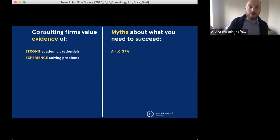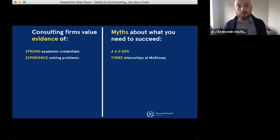Consulting firms value evidence of having experience solving problems, but they don't necessarily need you to have three consulting internships solving problems at McKinsey. So when I say solving problems, I could mean conducting research in a collaborative environment in a summer research setting, or in an archival internship in partnership with a faculty mentor. Thinking about problem solving, not just as problems, but as project management, is a little cartwheel that students can make to help articulate their intellectual work as having applicability in consulting contexts.